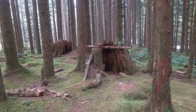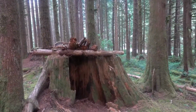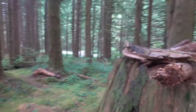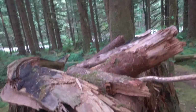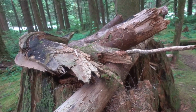Let's go over here. Yeah, something else. Another stump with some logs up against it. See what it looks like. Oh, okay, it's a fairly small one. Thought it went back deeper than that, but yeah. Same typical construction.